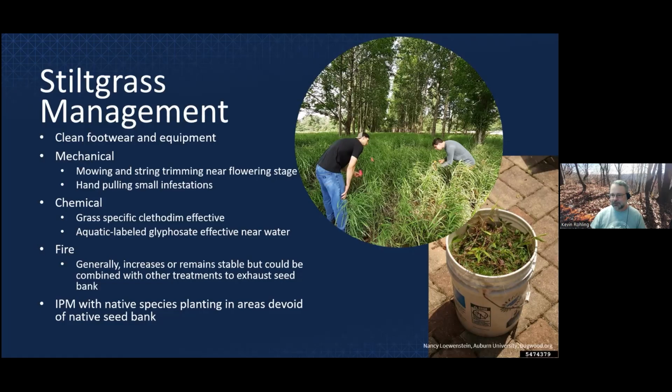Now, if you repeatedly mow, I've actually seen stiltgrass within a mowed lawn where a homeowner was repeatedly mowing it just like the rest of their lawn. It was about 3 inches tall and still ended up putting on a flower head and producing seed, even in a repeatedly mowed lawn. So for mowing and string trimming to be an effective control, you want to do it later in the season, allowing that plant to mature to its full height and then trimming it down to the ground. You can hand pull small infestations; for larger infestations, that's just not going to be feasible.